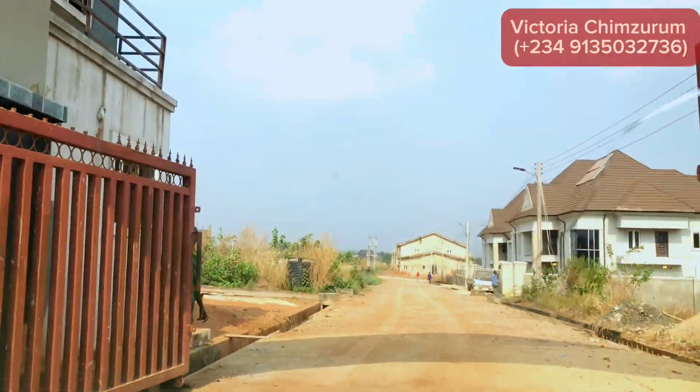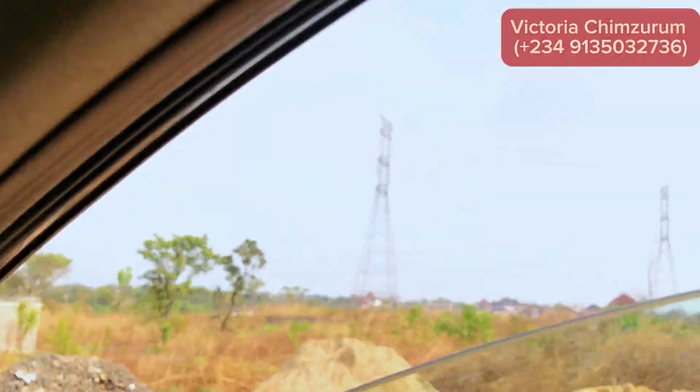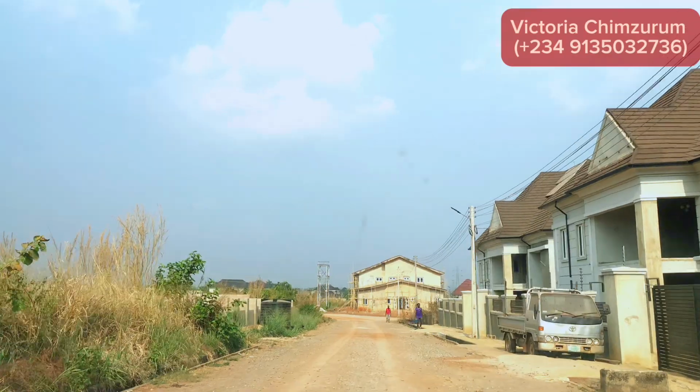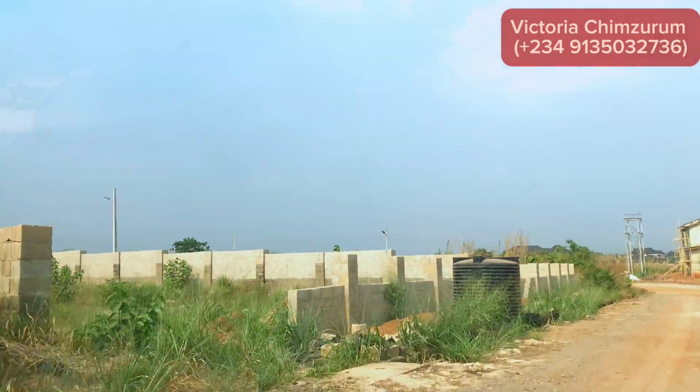I mean, this estate embodies elegance and luxury. As you can see, everything is going on in this estate. Houses have already been built. People are living in this estate. Do not mind that there are a lot of empty lands here.